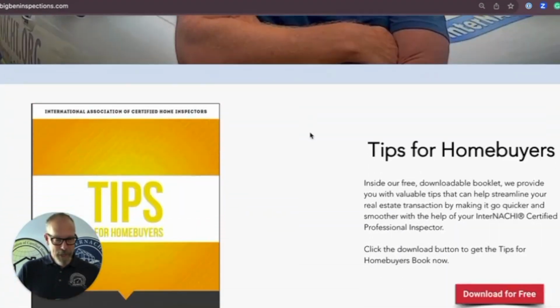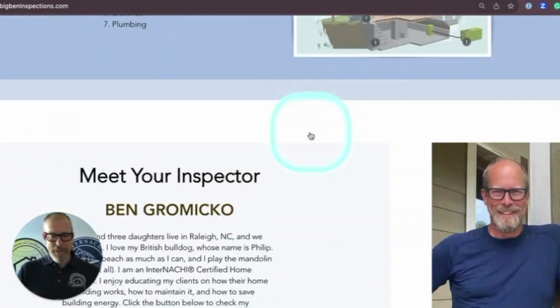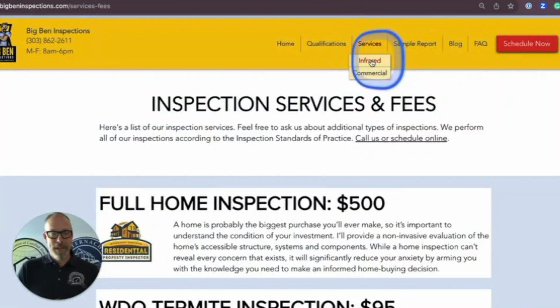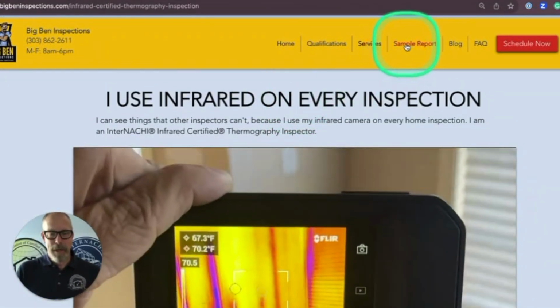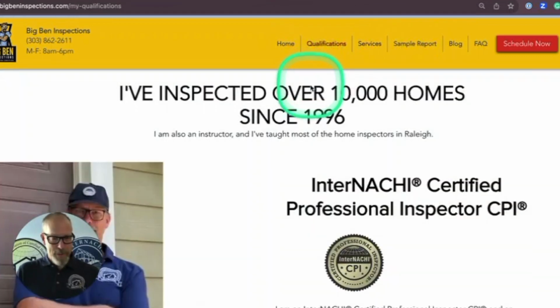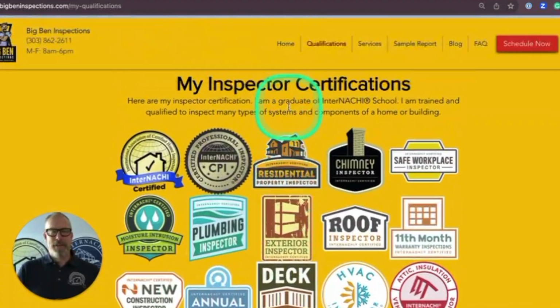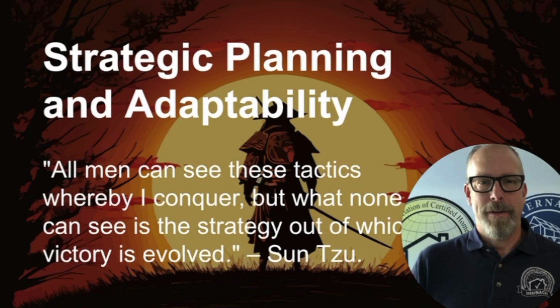The services and fees, the Tips for Home Buyers booklet, how they educate their clients, the qualifications. So the services, I would take a look at the services that they do. Apparently he uses infrared on every inspection. Take a look at the qualifications. He's certified by InterNACHI, has a ton of inspector certifications. So that's how you know thyself and know thy enemy.